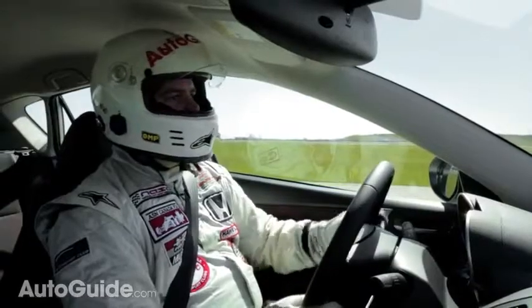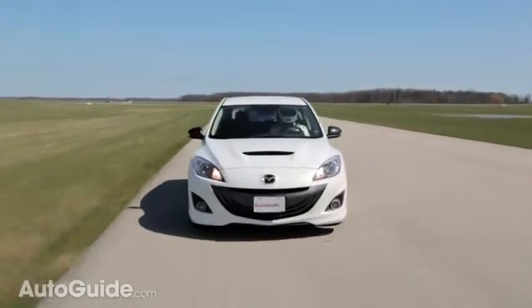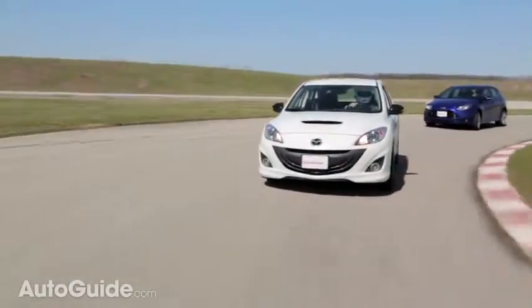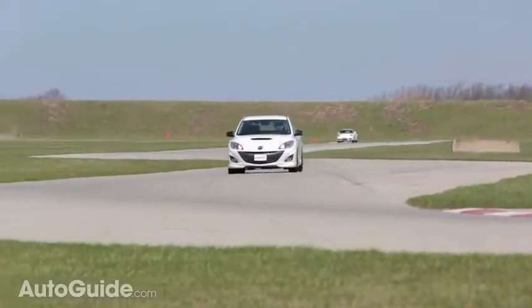There's really two main highlights for me here in the MazdaSpeed. The first being its dampers. This car actually has very impressive shock absorbers. It soaks up the curves really well, especially for a car in its price range. And it also controls body roll exceptionally well.